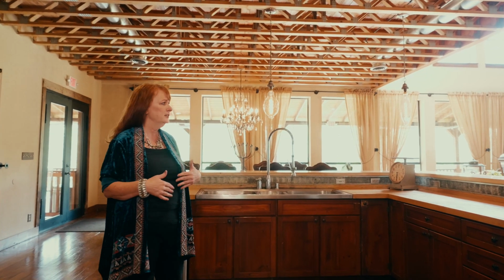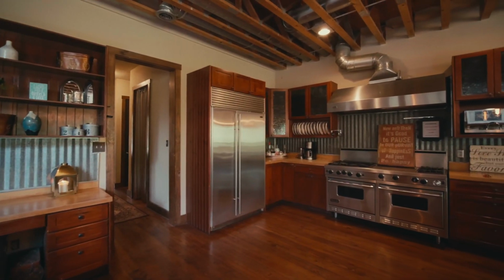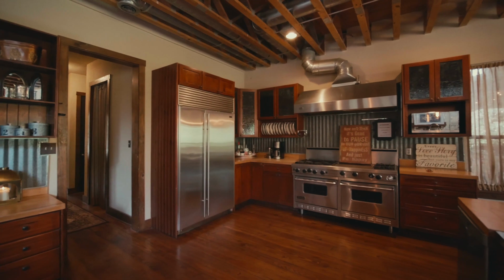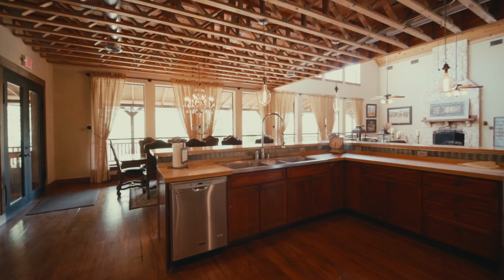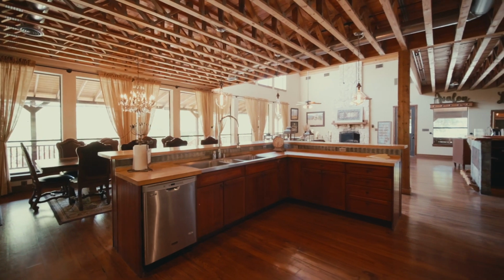So before we go outside, I want to show y'all one last time the big open area because it's a huge space. Here's our kitchen. Lots of caterers do prep here. There's another little room on the side that they can do prep if they want to. Lots and lots of space for your caterers. They love it. Normally we have hors d'oeuvres along this bar.